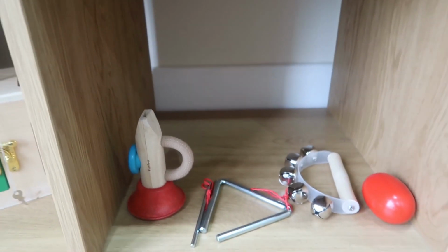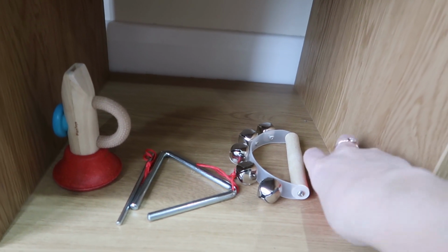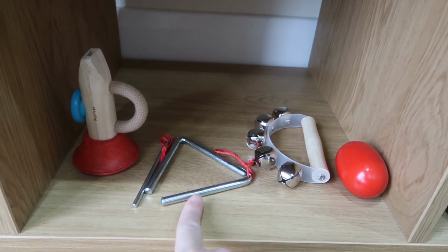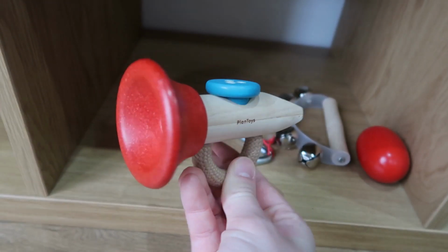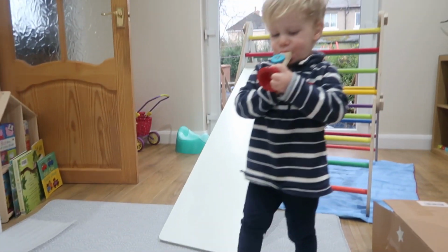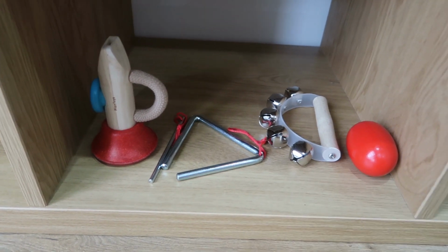Over here is our little musical instrument setup. So we have lots of musical instruments, and we just change them out. This is like an egg shaker. This is bells. This is a triangle. He loves this because it makes a really loud sound. And then this is his little kazoo, which is also from the brand Plan Toys. And you need to talk into this rather than blow into it to make a noise. And he loves this as well. And so those are all his music making things.